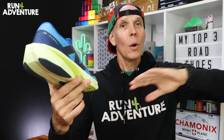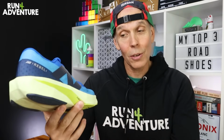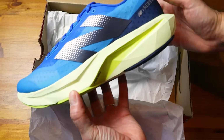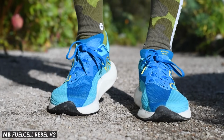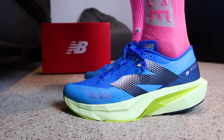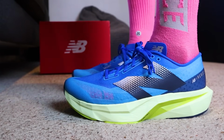Now these were released way back towards the start of the year, and there was quite a lot of hype surrounding this shoe. I was very excited to test them out because I've always been a big fan of New Balance's Rebel franchise, and I actually think that the Fuel Cell Rebel V2 is probably my favourite lightweight training shoe of all time. The Rebel V4 actually went through a big update this time round, and it was pretty much a brand new shoe from the ground up.